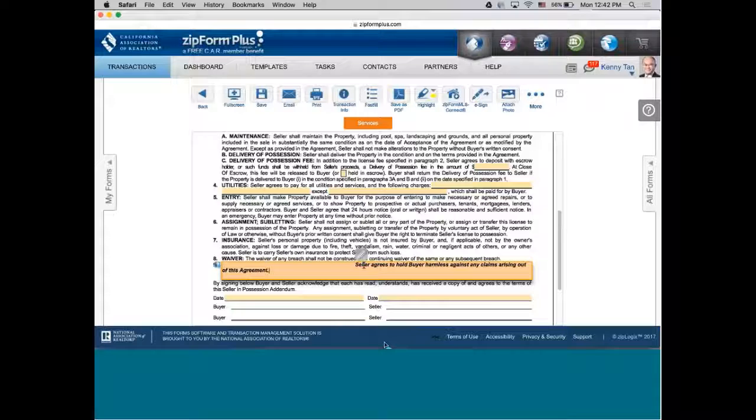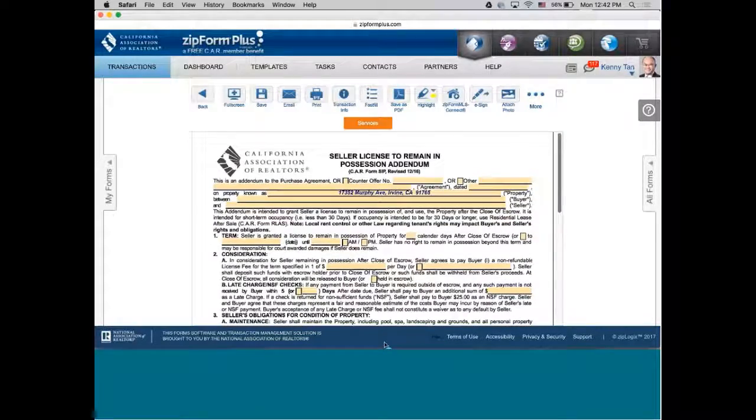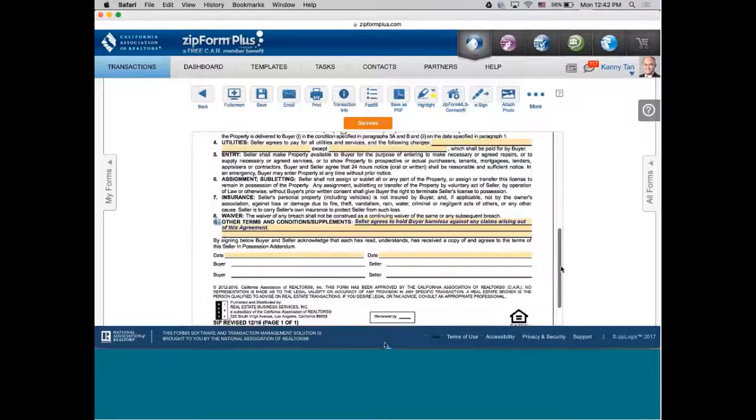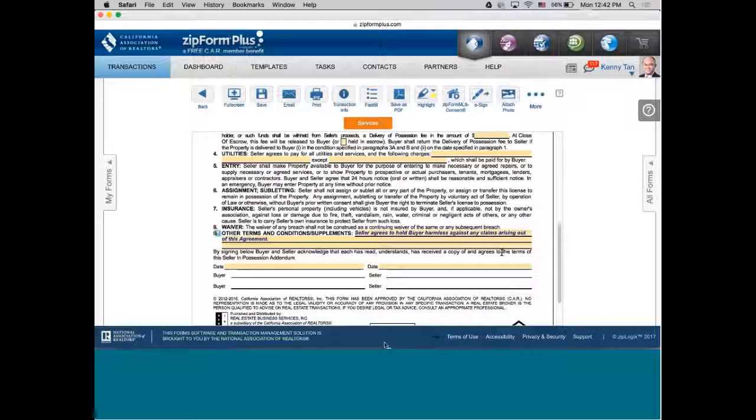Anything can happen while the seller still remains in possession. They could injure themselves. Their guest can come over and injure themselves, right? I'm surprised I don't see language like that in here. I thought that the CAR's attorney would have anticipated this and put something like that in there. If I'm the buyer's agent, I want to let the seller remain in possession. I want to make sure my buyer is protected. I need to add a hold harmless clause, right? Okay. But that's just an idea for you. I definitely put a hold harmless clause in here, right? Okay. All right, next one.